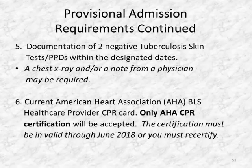You will also be required to provide documentation of 2 tuberculosis or TB skin test results. There is a specific timeline for obtaining the TB skin tests with results. The provisional admission letter will include specific instructions for obtaining the skin tests. A chest x-ray or a note from your physician may be required in lieu of receiving TB skin tests. You will also be required to submit documentation of having current American Heart Association BLS for healthcare provider CPR certification. Only American Heart Association BLS for healthcare provider certification is acceptable. The certification must be valid through June 2018.